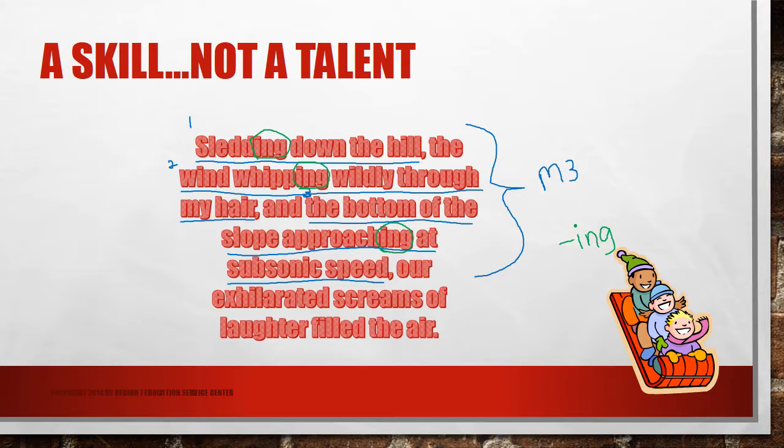Once I chose these 3 things to describe, the trip down the hill, the wind, and how fast we were going, I had to decide how I wanted to put this into words as a writer. So specifically, I decided to use the technique of using ing phrases. With an ing phrase, I know that that ing is going to be attached to an action verb. When I attach it to an action verb, that means it's going to show the action that's taking place. And so that's going to make it more interesting to the reader. So I chose to say sledding down the hill, the wind whipping wildly through my hair, and the bottom of the slope approaching at subsonic speed.